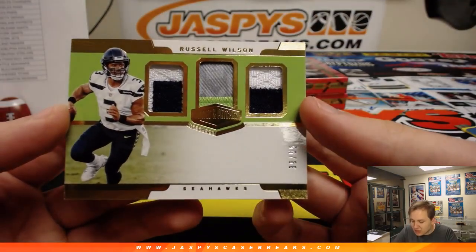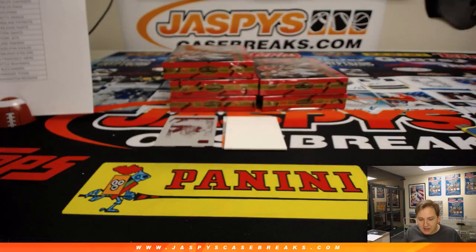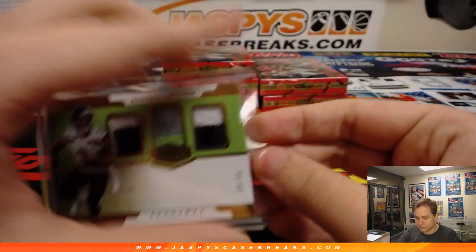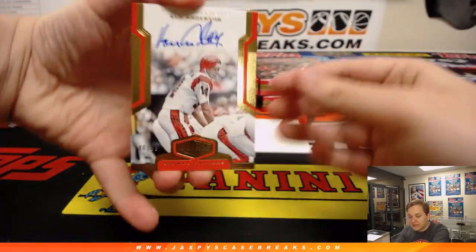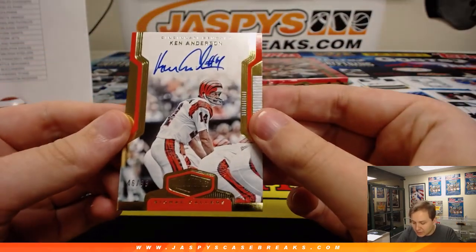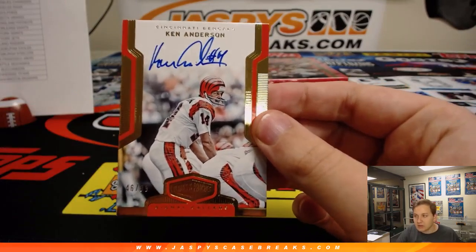39 of 55, Russell Wilson, triple patch for the Seattle Seahawks. Craig with the Seahawks. We have an on-card Ken Anderson, 46 of 99. Had the plate, now the autograph for the Bengals. Daniel Patera.